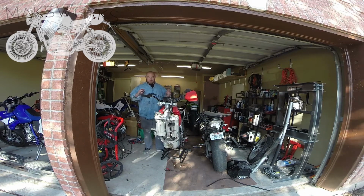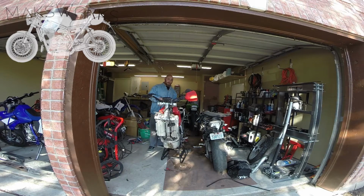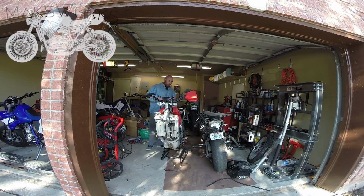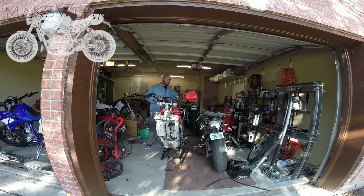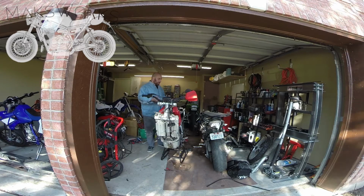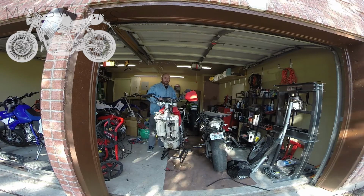Today we got two more bikes here in the garage, and this is going to be kind of a business style episode. There's not going to be any repair work in this or anything like that. We're just going to talk about how you decide whether it's a good idea to park the bike or whether it's worth it to fix the bike and sell it.